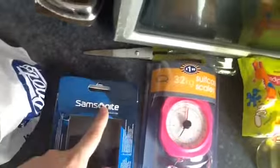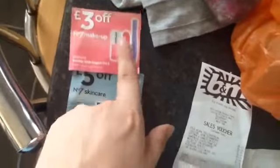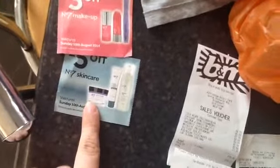From here I've got phone case, suitcase, wet wipes, wine, and some toys, and some new things. And a cool bag, and also things of zero. And I've got two pouches. Well, that's like more things. Maybe it's 5 pounds off more for the skincare.